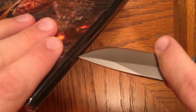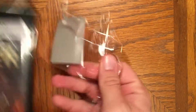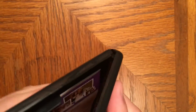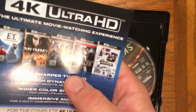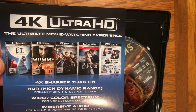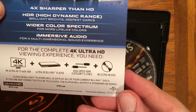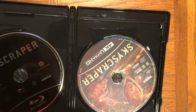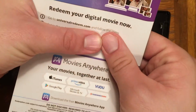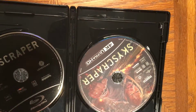Okay, so let's take a look. Open it up. Okay, first thing on the inside is the digital code, but on the back side of it is this advertisement for other 4K Ultra HD movies. I do not recommend The Mummy, so okay. And then, yeah, where they have the code. And yes, I do use the codes. I share it with my family, so please don't ask.